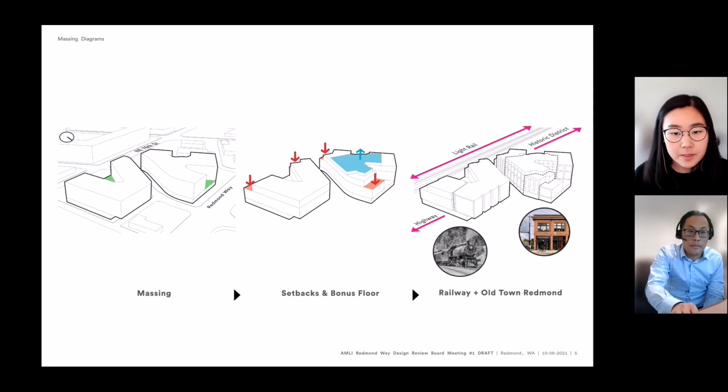In the first diagram, we see the basic massing extrusion based on the allowable zoning envelope. Per Redmond zoning, the area lost through setbacks can be regained through a bonus floor, which we've located on the west building as seen in the second diagram.